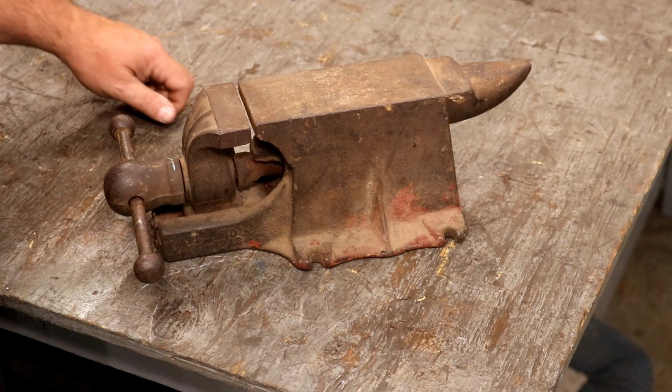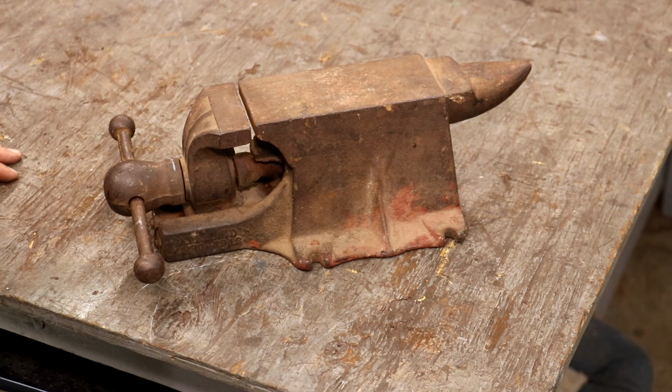It's cute. Like I said, I have no need for this thing. I think at some point, what I'll probably do is take it apart, maybe do a restoration on it, and I don't know if I'll keep it or sell it or whatever. But anyway, just a neat little vise, and I just thought it was cute and had to have it.